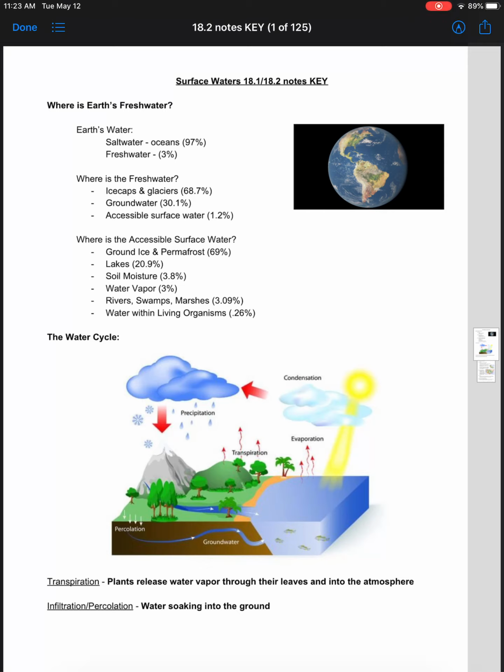About 30% of the fresh water on Earth is in underwater holding tanks, what we call groundwater. Technically, it's called an aquifer, but groundwater is generally the term most people are familiar with, where water is locked up in rocks or different types of materials underground. And then when you think about those lakes and rivers that you probably pictured pretty early on, only about a little over 1% of that surface water is available in kind of these lakes and rivers and streams and things like that.